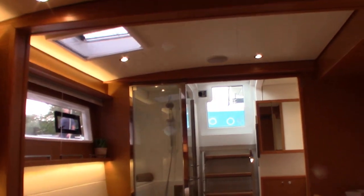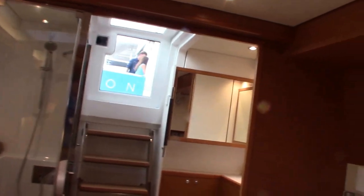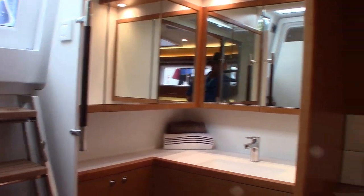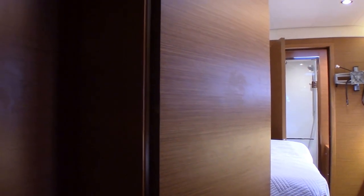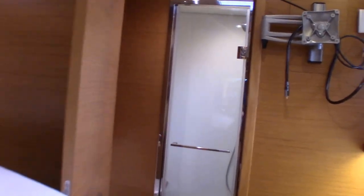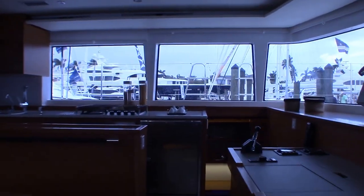Moving down the port hall, we've got the owner's cabin here that has a separate shower and head. The cabins on the Lagoon 56 are definitely much more charterable. This is what we're looking for in a charter vessel. This particular model had quite a few refrigerators and freezers, one up, one down for each. Also had a trash compactor, which was kind of nice.